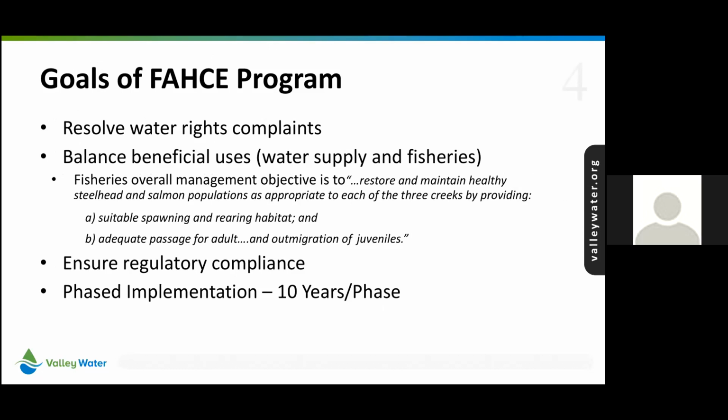If you haven't met your overall management objectives, then you move to the next phase in the program. And the next phase in the program may include additional restoration measures in certain creeks. It may include operational changes in certain creeks. It all depends on what the issue is and what the adaptive management team decides to target with respect to trying to resolve that issue.